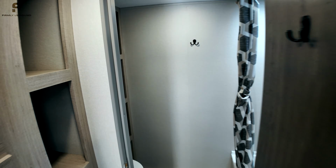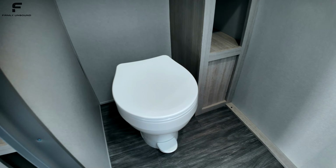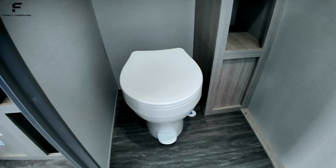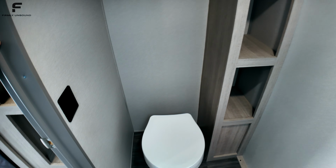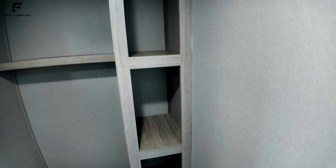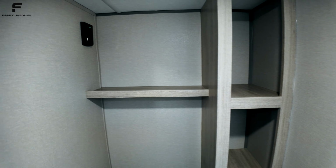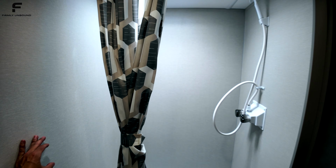And then as we go back into the bathroom, really big bathroom floor space. I was really impressed by this. Most travel trailers this size do not have this much floor space. This is a plastic foot flush toilet, so it's not the best quality toilet ever, but still have a toilet there and plenty of room around the toilet, you can see. Good shelving though, lots of storage space in this bathroom, and then a shelf up along here, outlet up there as well. And you have your shower.